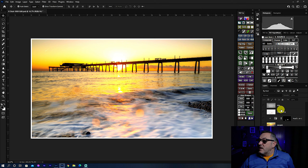There wasn't a huge amount of work that I'd done in Photoshop, just a little bit. This was how it was brought in from Lightroom here. And the first thing I did was use Topaz Sharpen to sharpen the image. And then I applied a mask to that adjustment layer. And as you can see, the black hides any sharpening, the white reveals it.